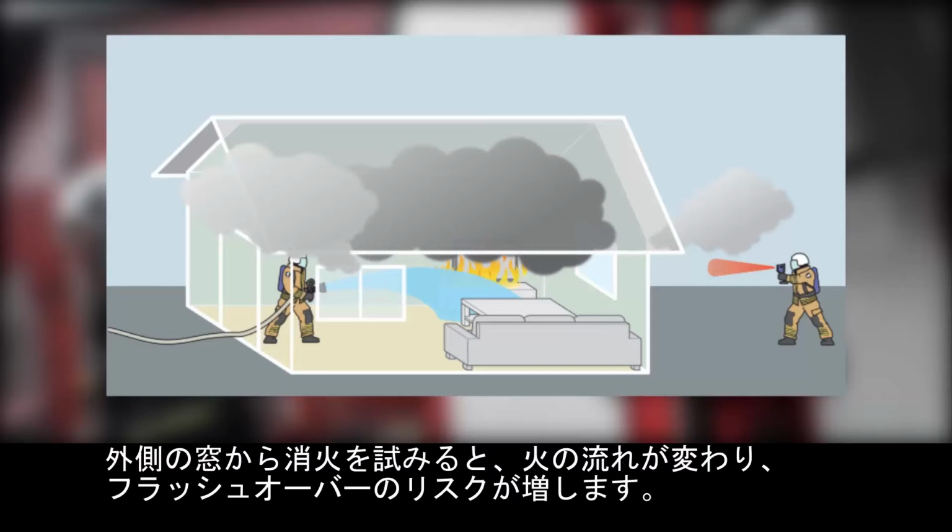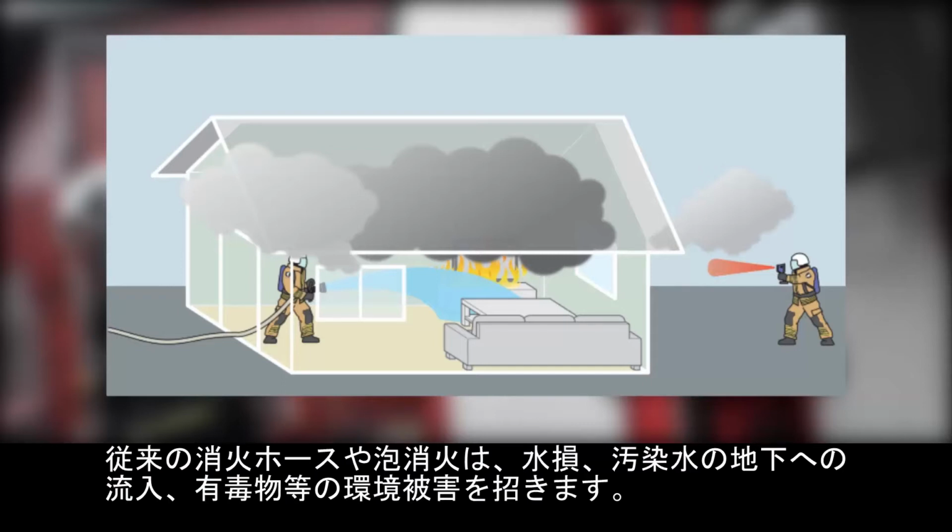These tactics and other traditional tactics, such as fighting the fire from the outside through windows, also mean that the fire is ventilated, which can rapidly change the dynamics of the fire and the risk of flashover is increased. Typically, the water usage and/or foam additives in traditional tactics is very high, creating both severe water and environmental damage due to the dirty runoff water and toxins.